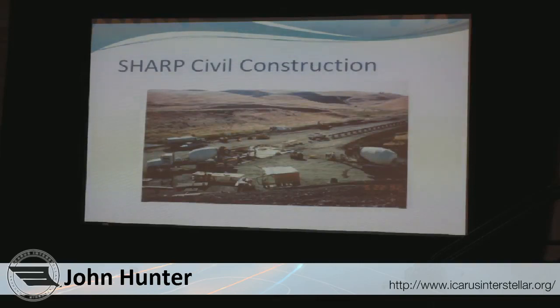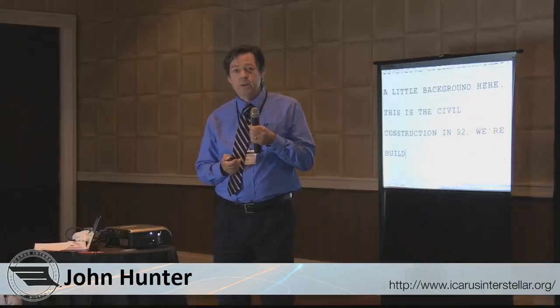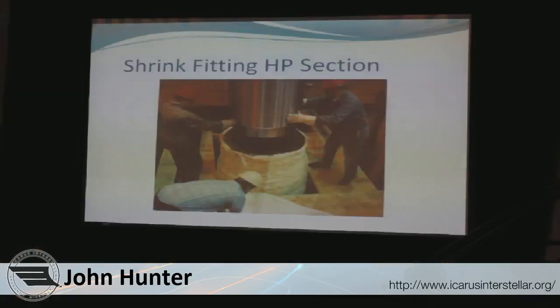A little background here. This is the civil construction in '92. They're building this big old thing. This is the guys in Pennsylvania that are shrink-fitting. We had an exotic part where the flow turns the corner at right angles. We had a lot of stress risers, and so we had to use the world's most exotic steel for the liner. It's called AF-1410. They use it for the arresting hooks on jet aircraft that land on carriers.